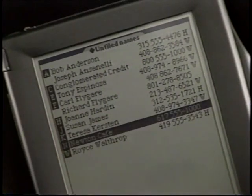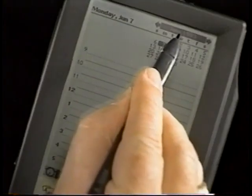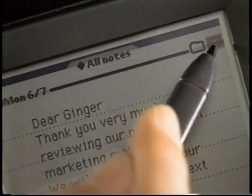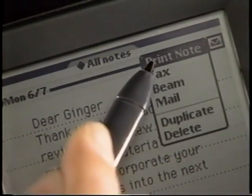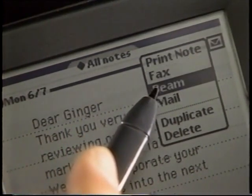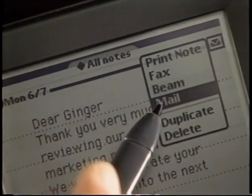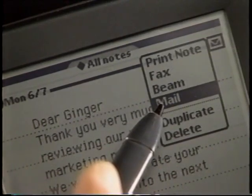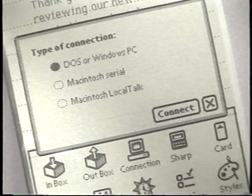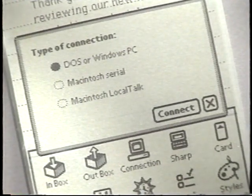There's a built-in address book, a calendar with reminders, and communications capabilities that let you print perfectly formatted letters, send a fax with a cover sheet, receive a page, beam information directly from one Newton to another by infrared wireless technology, and send and receive electronic mail. Add a cable connector and a little software, and Newton synchronizes information with PCs running Windows or Apple Macintosh computers.